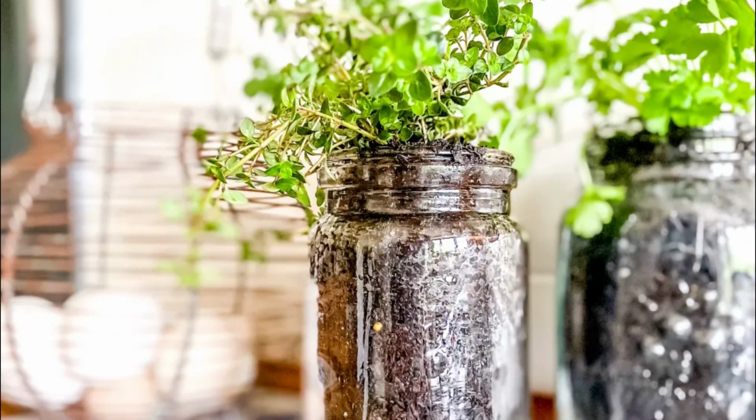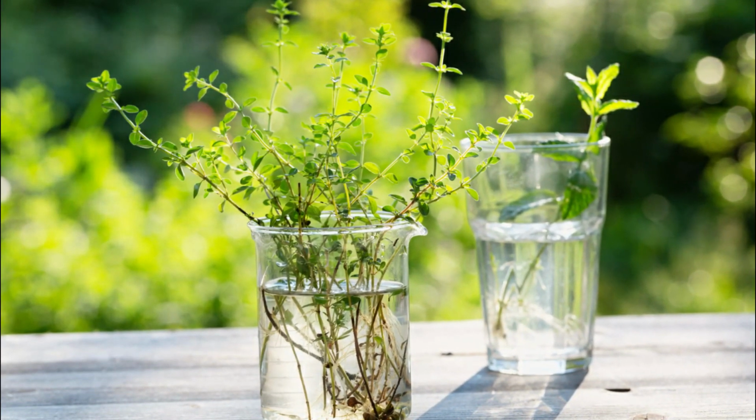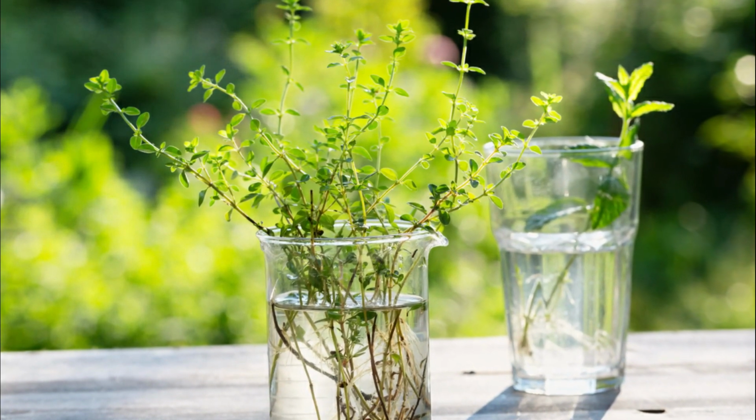Number 4. Thyme. Thyme can grow anywhere between 5 and 12 inches and can be harvested once it grows 5 to 6 inches high. Grow the herb in a well-draining medium under full sun.